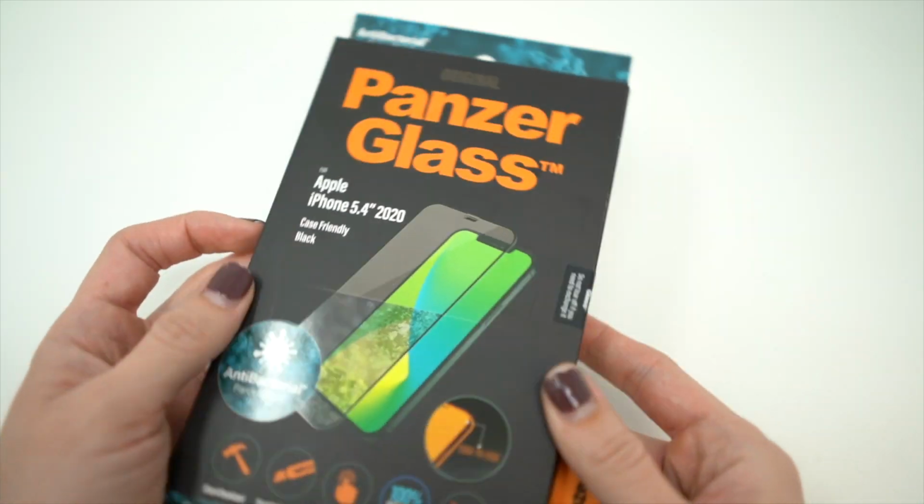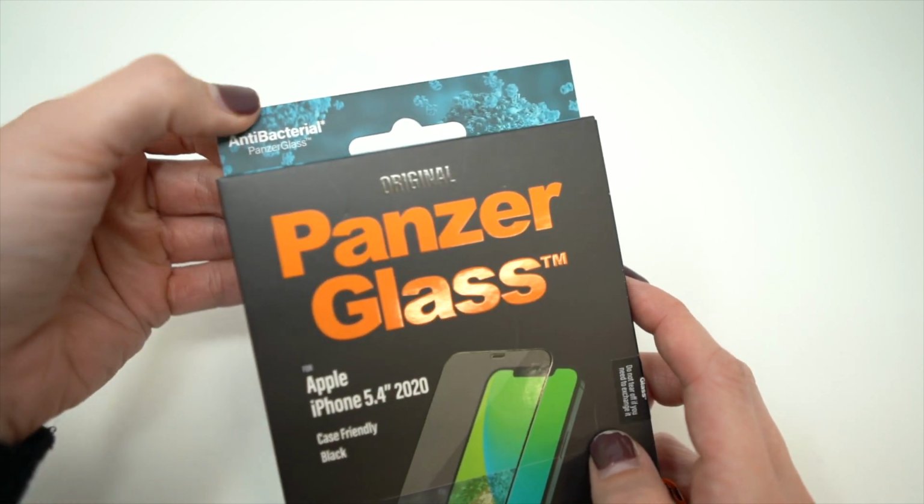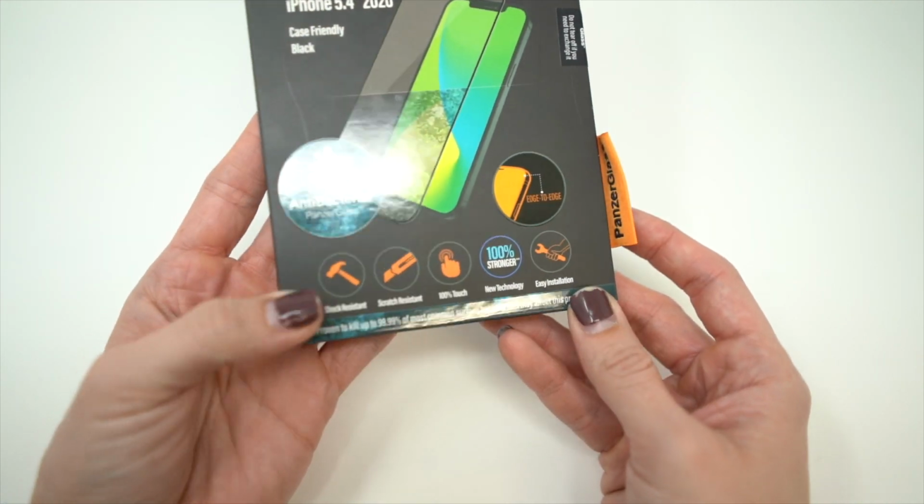Now, there is only one thing that this Panzer Glass product has over the Latercase, and that is the anti-bacterial coating that gets baked into the product. It's apparently non-toxic. I don't know how I would test that, but it's not toxic. Now, this coating isn't really going to do much for whatever pandemic we're forced to wear masks for right now, but it's still better than nothing. You know, on paper it sounds great, right?